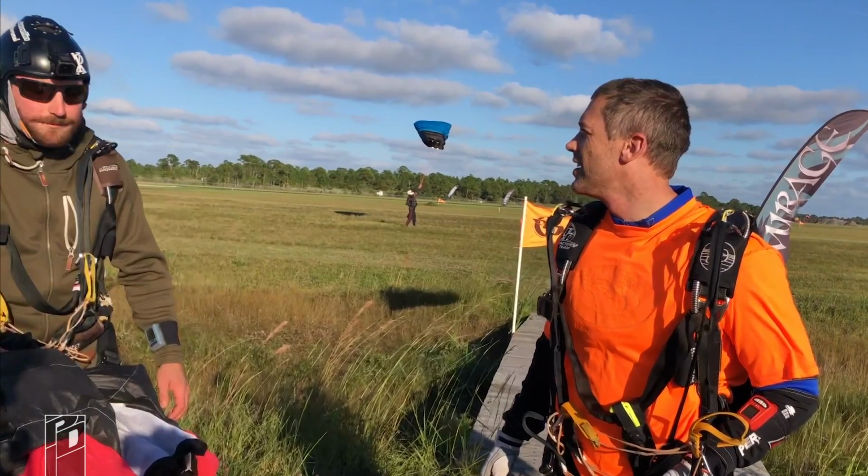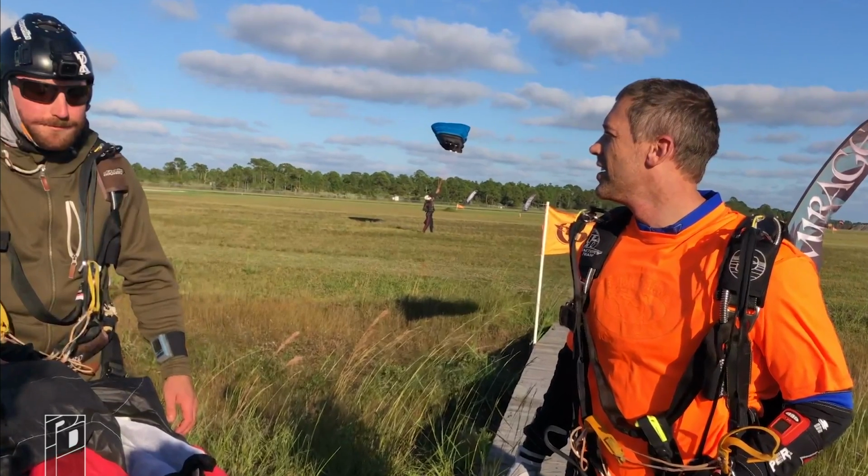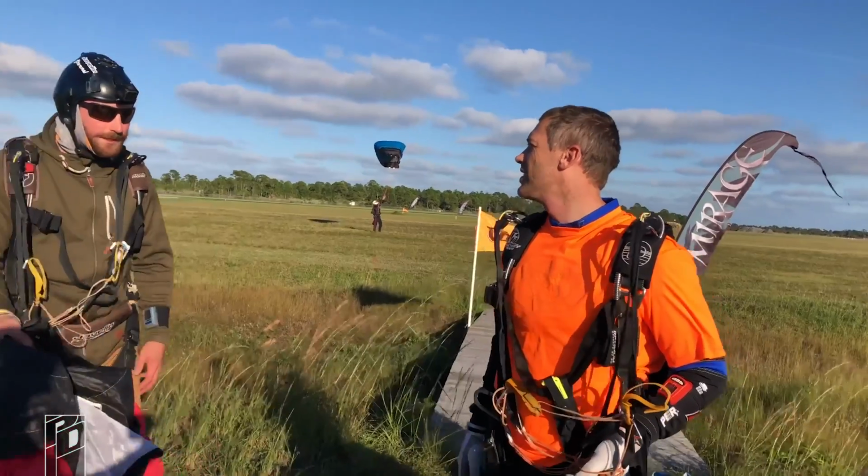If you've never seen the jumper before, you can follow up with asking what drop zone they're from and what the elevation is. This both provokes further reflection from the jumper and diffuses the situation in the event that they think that you're attacking them.